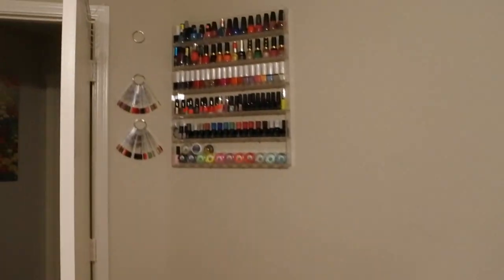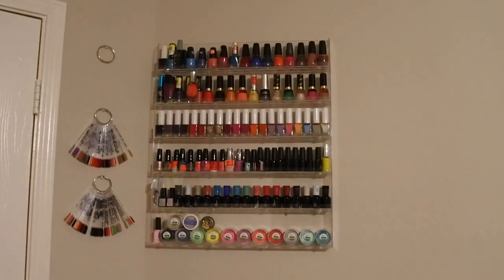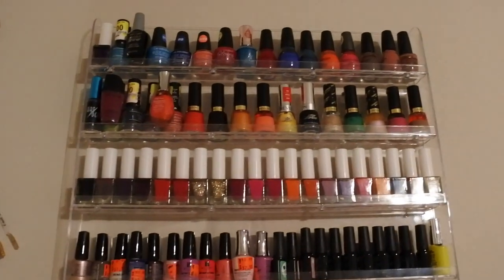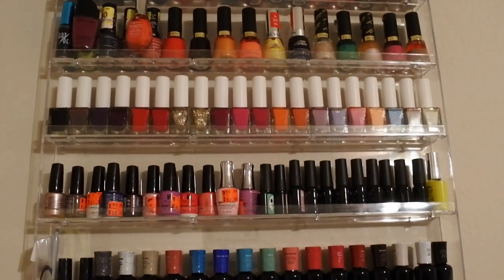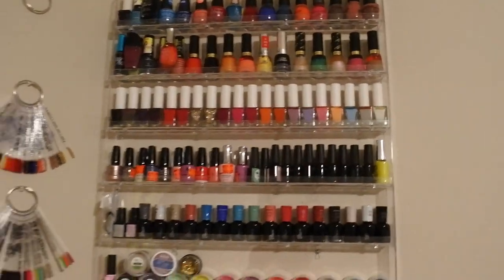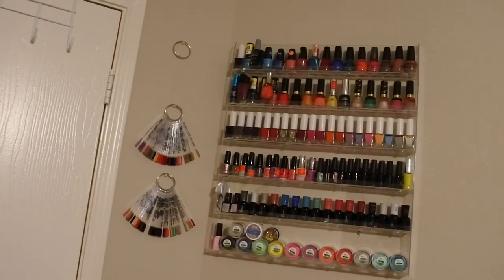Anywho, I'm trying to organize my nail room. The nail stuff is what I'm trying to do in this video. As you can see, this right here is my little nail rack, and the top three rows are all regular polishes. But to be honest with you, I really don't use regular polish anymore. I'm tempted to get rid of them and put all of my gel polishes up here, but I feel like I might have a time and place for them. I do have a daughter, so I might keep them around to paint her nails, but I'm really not sure. But yeah, this is my little nail display.